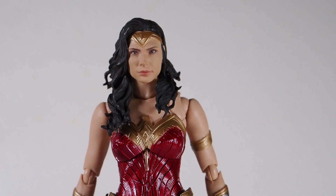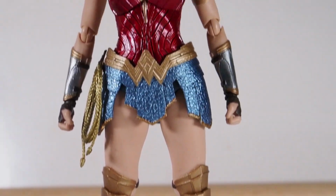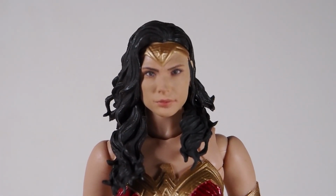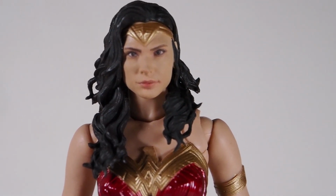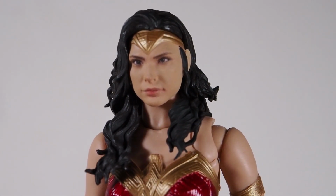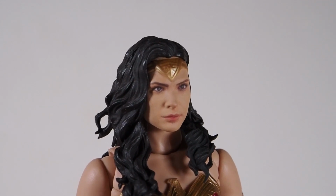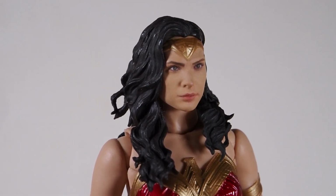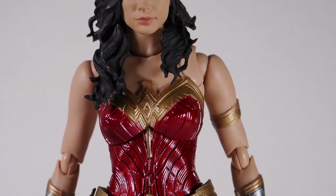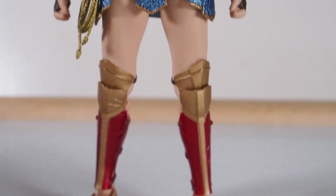And number 1 on my list is SH Figuarts Wonder Woman 1984 version. And the reason I picked Wonder Woman to be my number 1 figure of 2020 is because of that head sculpt. I don't think anyone has done a head sculpt this good. Even Hot Toys couldn't do a head sculpt of Gal Gadot as accurate as SHF here. So I think she turned out great with the SHF line, and likeness. It's what makes it my number 1 figure of 2020, because she looks perfect. The likeness is almost dead on, and the outfit is nice, and it is a highly articulated figure, so you can have a lot of fun posing this Wonder Woman figure.